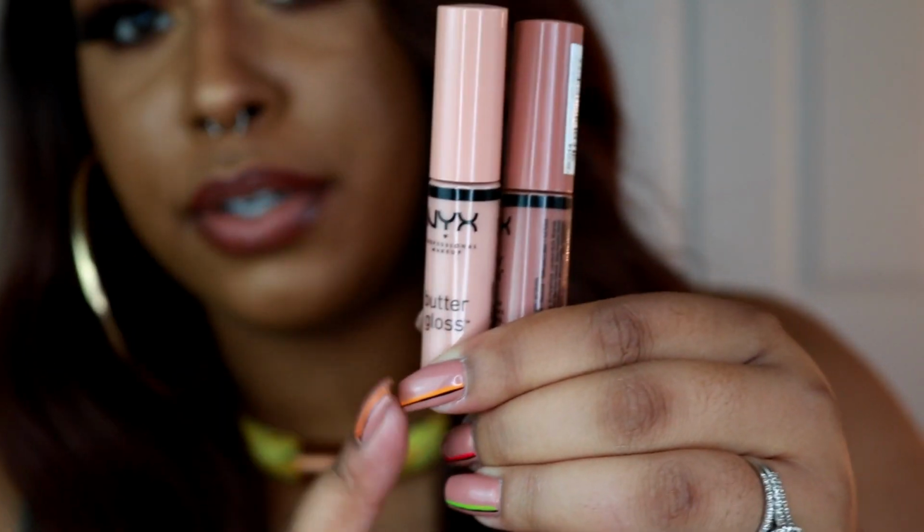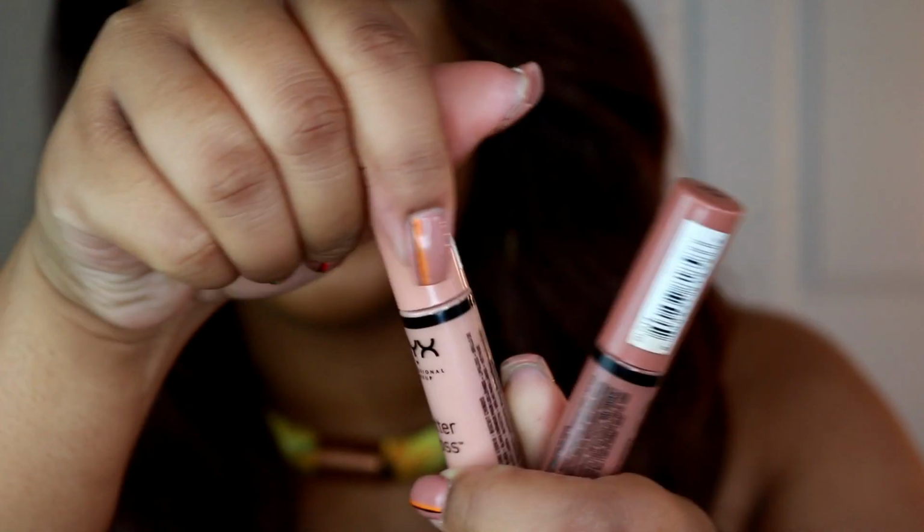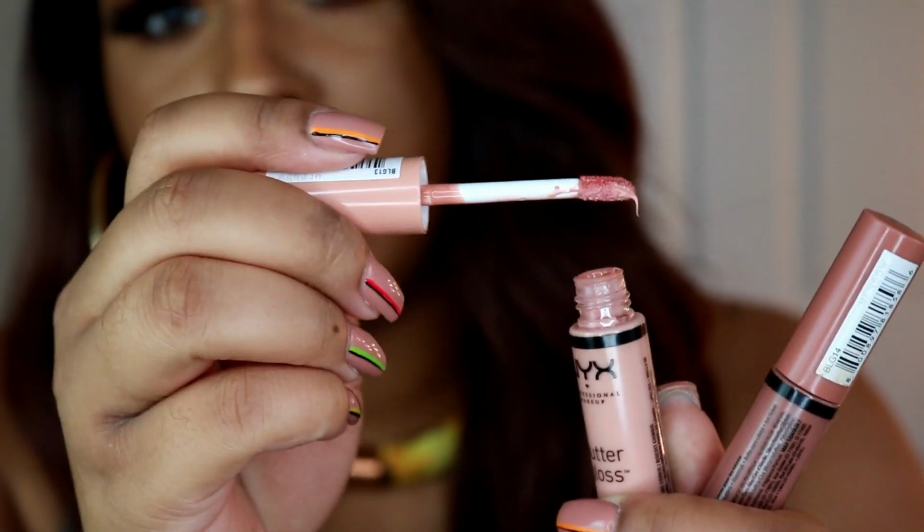But I really like that gloss, and I went back to the NYX Butter Glosses. They are so good. They have really nice shades for women of color looking for their perfect nude. So there's 3 of them that I have been using. Today I have on Madeline, and then on top of that I have Fortune Cookie. So this one is Fortune Cookie, so you're gonna get a nice lighter pink.